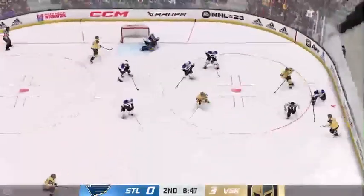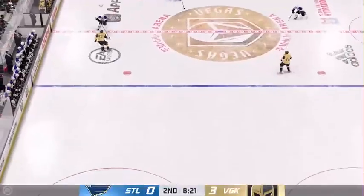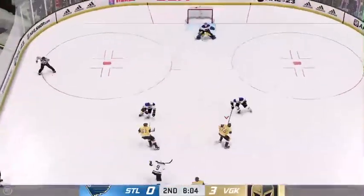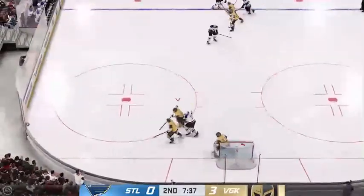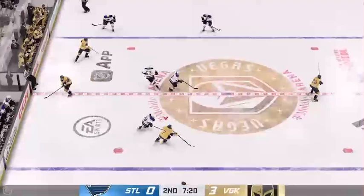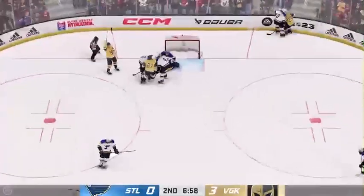And momentum on their side as they win the draw here inside the offensive zone. Big time stop there. Poked away in the neutral zone by Theodore. St. Louis looks to move the puck from their own end. Moves into the slot. Vegas gets the puck near the boards. And now he angles it across to Carrier. Vegas on the attack. Centering feed. He scores! What a play!